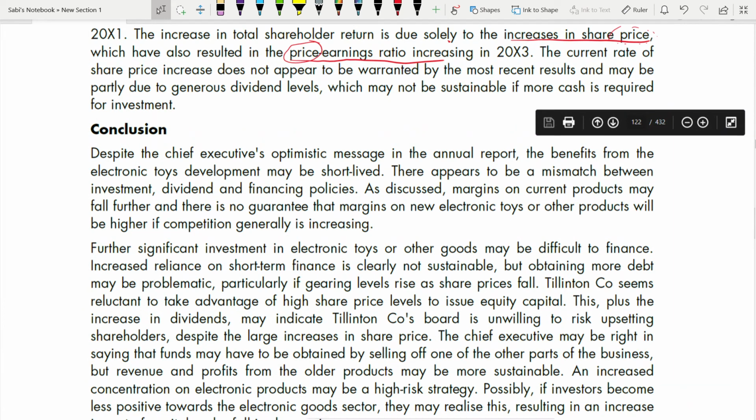So, despite the chief executive's optimistic message, yes, they have been very optimistic that their results are good. In the annual report, the benefits from the electronic toys development may be short-lived. There appears to be a mismatch between the investment, dividend, and financing policies. As discussed, margins on current products may fall further, and there is no guarantee that margins on new electronic toys or other products will be high if competition generally is increasing.